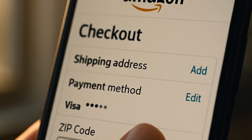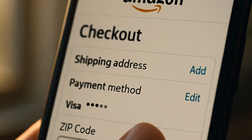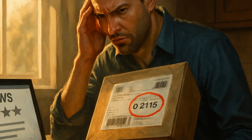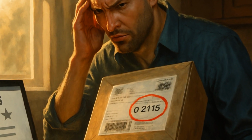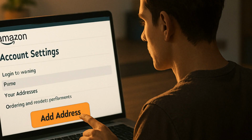Pro tip: double-check the zip code. Amazon sometimes autofills addresses weirdly, and one wrong digit means your package gets an accidental road trip. It's the number one reason people write angry reviews that make zero sense to customer service.